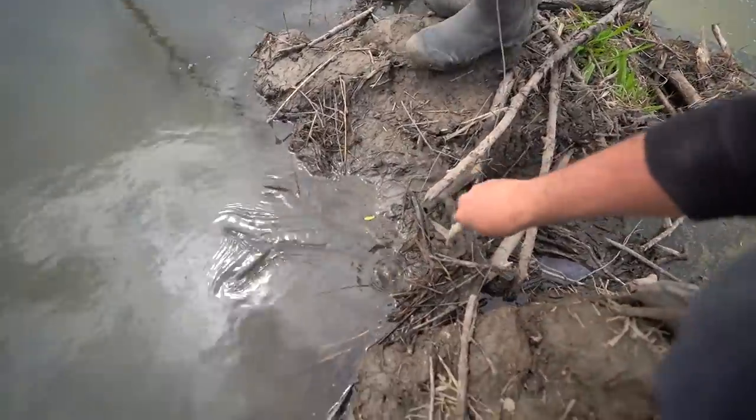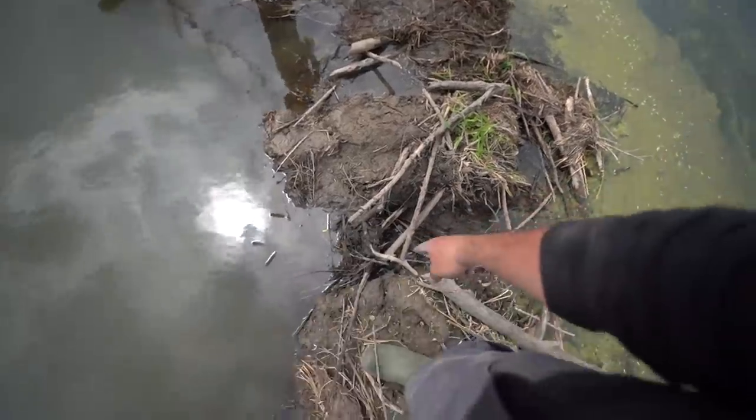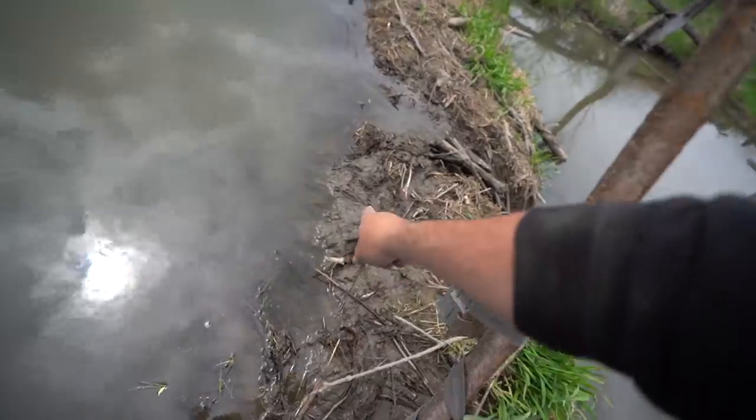Look how soft this mud is. This is all brand new. That's all fresh mud, so there are beavers here. No, that one didn't need to be fixed. That got fixed. Let's go check this one. Yep, they fixed it. Look at the fresh mud right there. Hopefully that trail camera got it. We don't have anything to watch the trail camera footage, so we're going to take the SD card back to the farm.